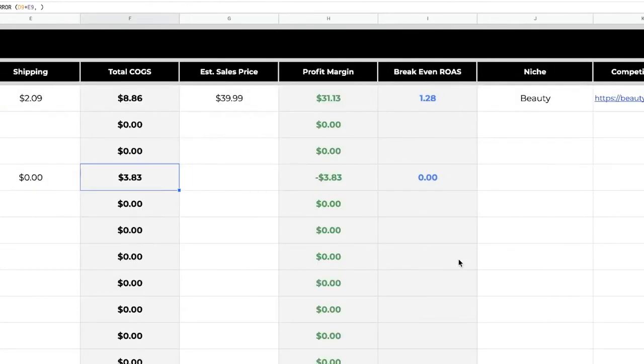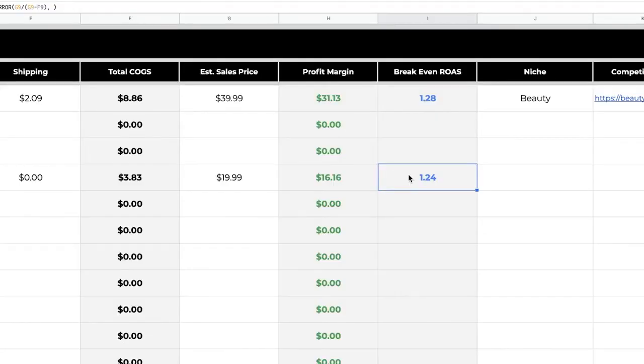The darker gray columns are automatically calculated, and let's say we want to sell it for $19.99. That would give us a profit margin of $16.16, which is actually quite close to the $20 profit margin, and that gives us a break-even ROAS of 1.24, which is an exceptional break-even ROAS.